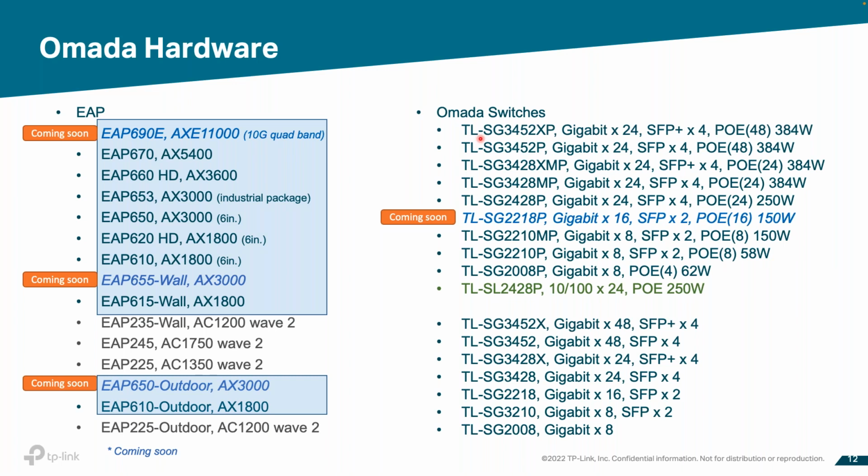All the Wi-Fi 6 access points and all the switches are available today. We do have the inventory. If you have difficulty finding a wireless access point and switch somewhere else, ask Microcom, and for TP-Link, we do have the inventory.